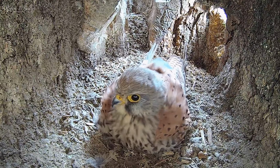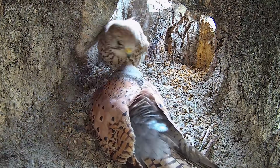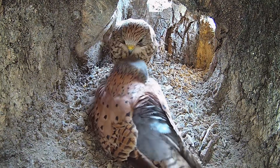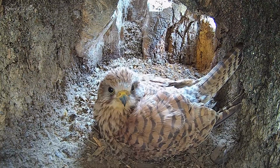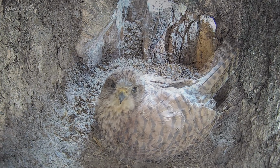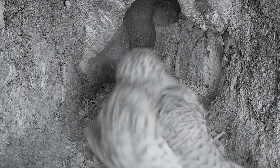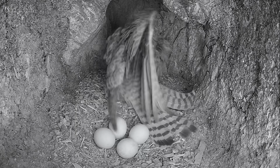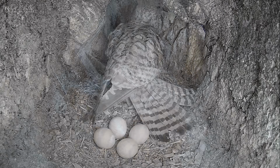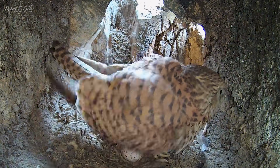Over the following weeks, the pair work together like clockwork, despite their inexperience. And it's interesting to see their roles developing. Both take turns brooding, but Jenny does the lion's share. She's always on the night shift, and ready for action when barn owls come calling. When the chicks hatch, she'll be the one to stay at the nest to protect and feed them.